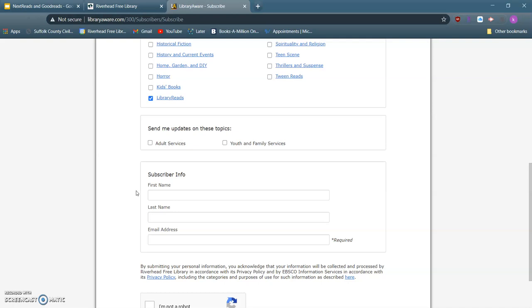The email address is required because that is where you're going to be getting our book recommendations. And those books are going to be directly from our catalog that we have. So we have those physical copies, whether it's audiobooks or physical books or large print books. We should have that.